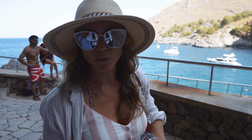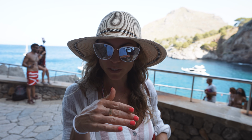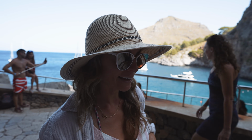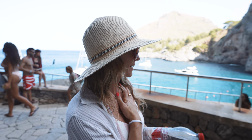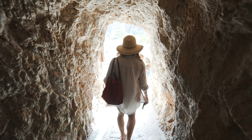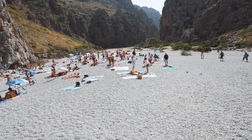Listen, Majorca is a gorgeous island, but this walk up to the beach is insane. I mean, it takes you through a tunnel. There are beautiful reveals all throughout the path, and the water is just crystal clear. Yachts are coming in, and it's taking my breath away. It's so beautiful.